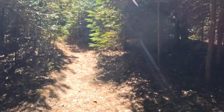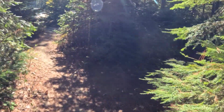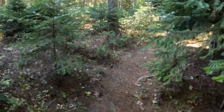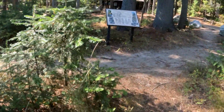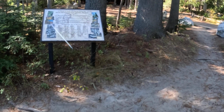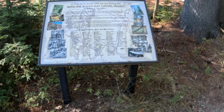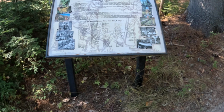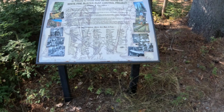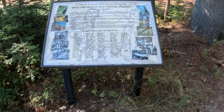They also have some storyboards that face the lake. We'll go take a look at those too. Has information about the here, we'll go take this trail. Here's one of the storyboards telling you about the tribute to those who served during the White Pine Blister Rust Control Project. So they was brought in from Europe on accident, and it got into the white pines and killed the majority of them off.